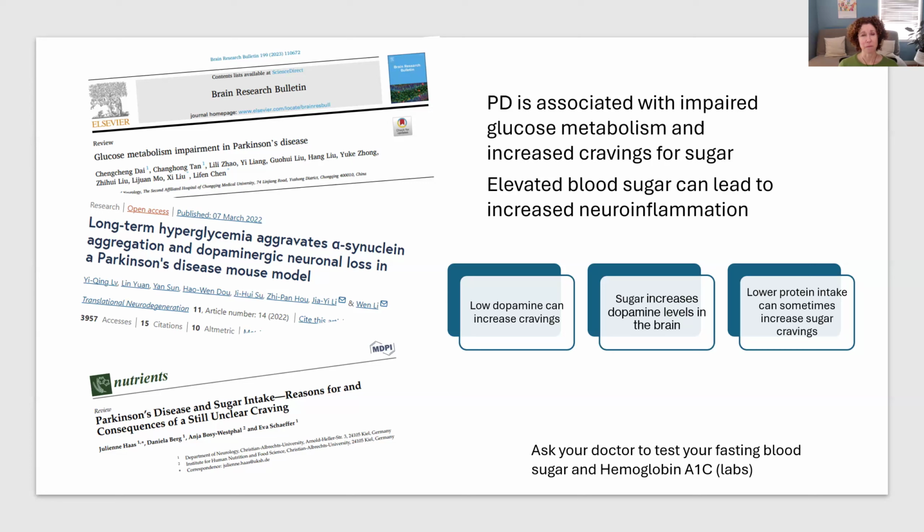But there's lots of reasons why people with Parkinson's might crave sugar more. One of them could be because low dopamine levels can actually increase sugar cravings. And there's some evidence that sugar increases dopamine levels in the brain. So when we eat sugar, if our meal composition has more sugar in it, we actually absorb more of the proteins into our brain, which helps us make more dopamine. And then if you're trying to eat a little bit lower protein to avoid interactions with your medication, it can sometimes increase sugar cravings. So it's very common that people with Parkinson's are craving sugar.